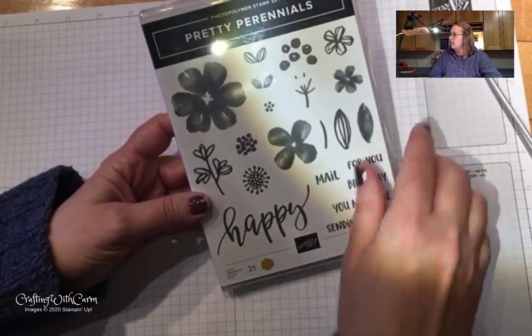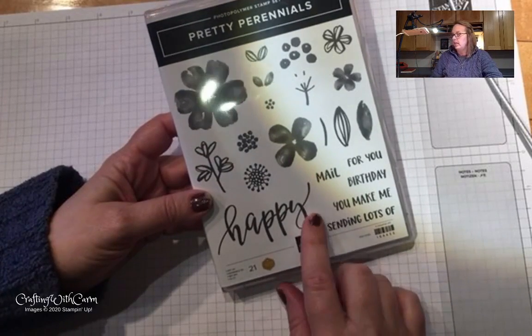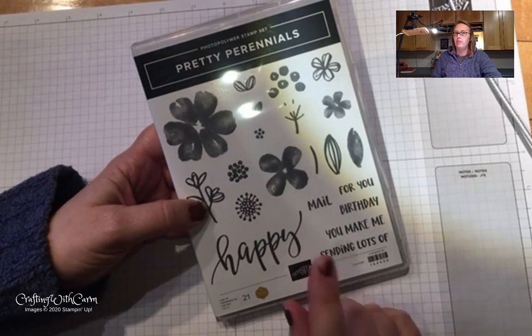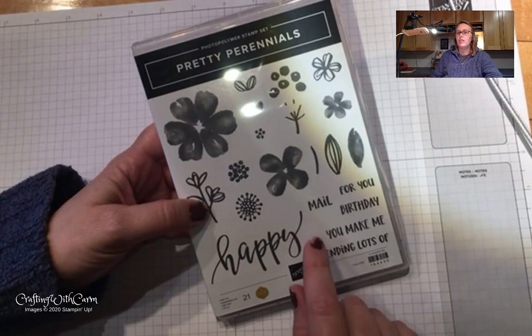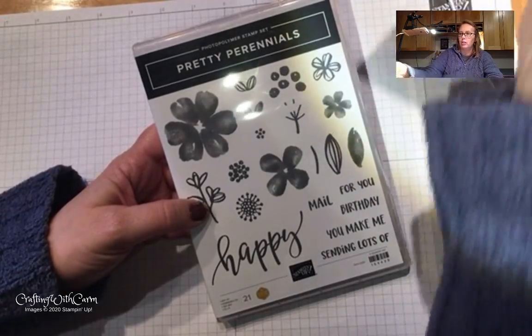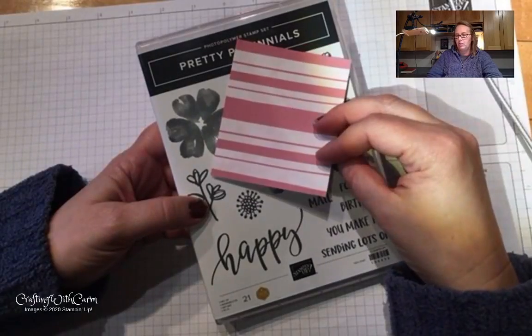Now this stamp set does have a die. So if you were to buy the stamp set and the dies that make it go together, then you'd spend $45. And at $50 you get a free stamp, or you could get a free celebration set. And what do you get with the free celebration set? Well, this set has matching paper. So here's one side of it, and here's another.